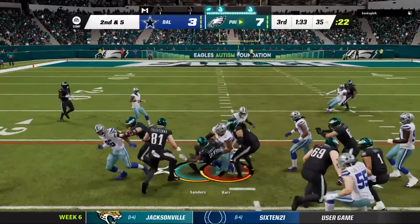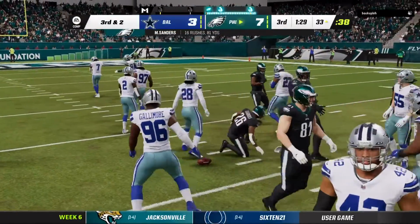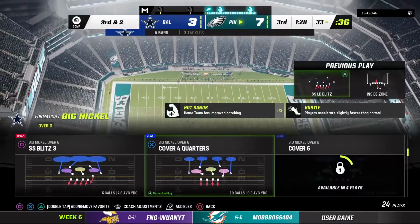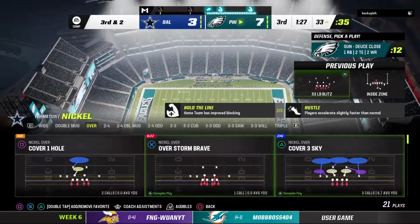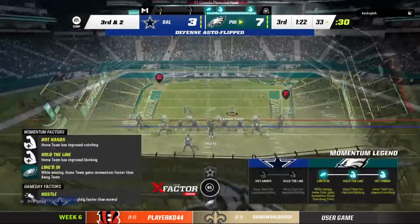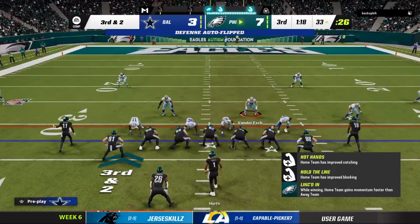Second down, back to Sanders. And a short gain down to about the 33. But not much on that run, Charles. No, that's exactly the way to execute a run blitz there. They guessed correctly that they would move the ball on the ground, honed in on it, and stopped them. Mark that down for a win in the defense's column.